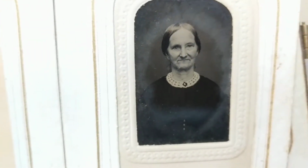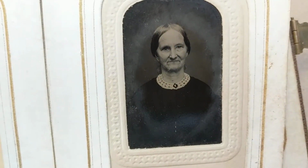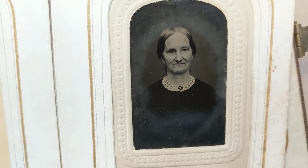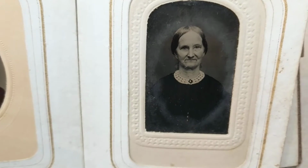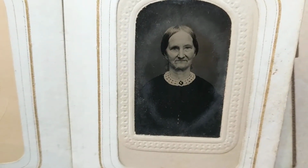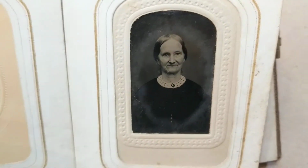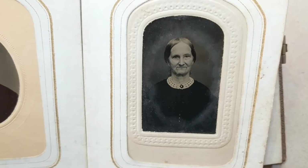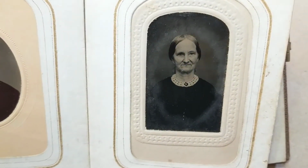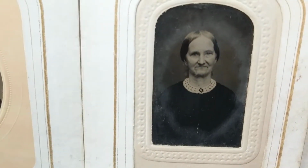Again, we have another tintype, and this looks like an elderly lady. If you see like a fog going around in the center, in a circular pattern, this may have once been in a union case. They used to put tintypes in the 1860s in union cases. And then they did come out with these little paper sleeves that go around it. But again, this may have once been in a union case, which was generally made out of some kind of gutta percha material or thermoplastic material that looked like leather.